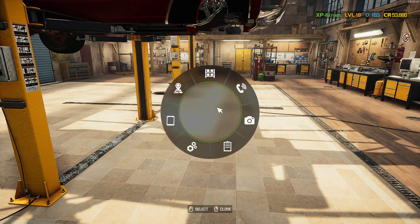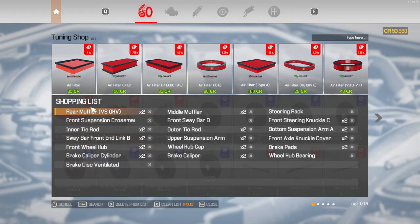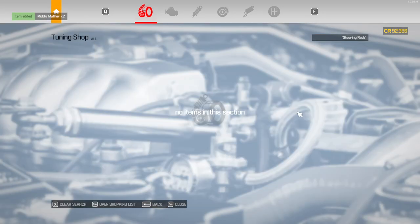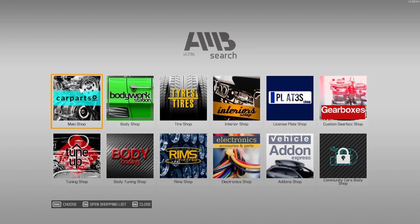Okay, there we go. Let's see what we can get from here. Rear muffler, definitely. I know all the mufflers you can get from here. Rear muffler. Steering rack, nope. Suspension, nope. All this, nope. Button suspension on. Back cylinder, brake pads, nope. No better brake pads. Okay, I guess the rest will be here.